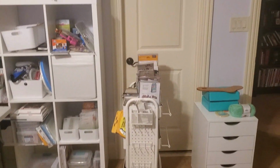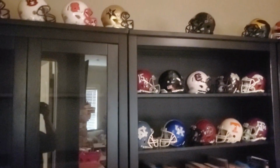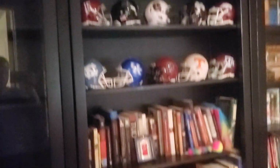I still need to hang anything I'm going to hang as far as decor, but I want to ensure I've got my furniture upright first. Oop, excuse me, Curzon. Got books on my bookcase. Got my helmets up. I think I'm going to put them on an angle and put them all up on the top, but that's tomorrow's thing.